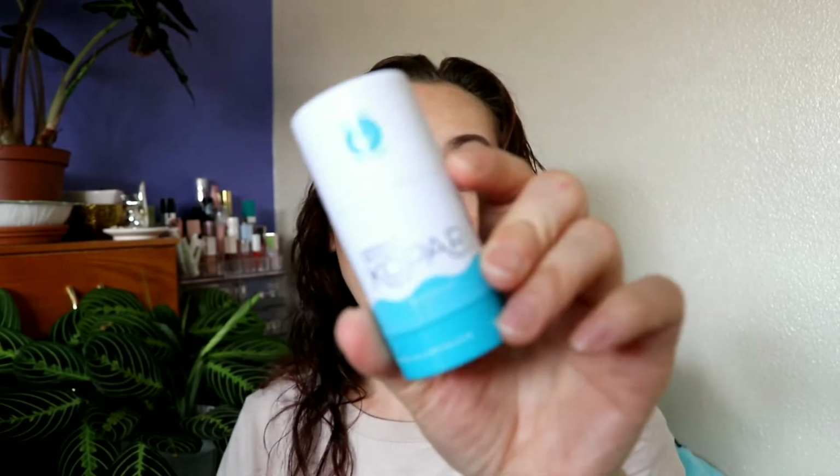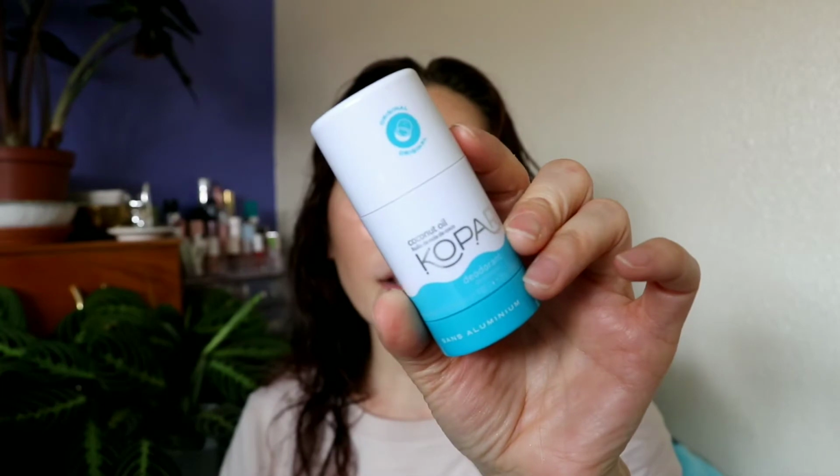It just says coconut oil original, so I'm guessing this is their original scent. I've never tried, I mean, some of these brands, I'm like, have I tried this before? I don't know, but I know I haven't tried this deodorant.